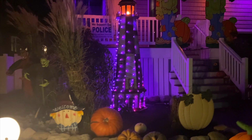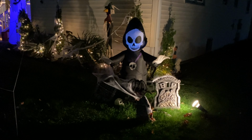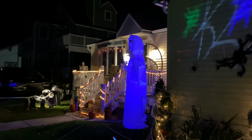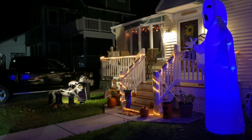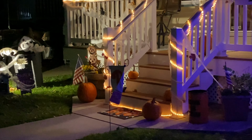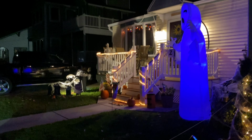This house did a great job. Look how cool this one is. Got a big spider coming down from the house with more spiders on it. This blow-up guy here. Ooh, a couple skeletons. This one looks so cool. And Phillies! Woohoo! Anyway, let's continue.